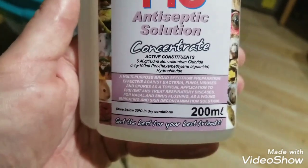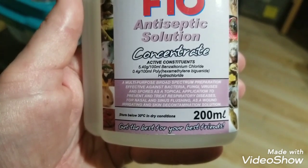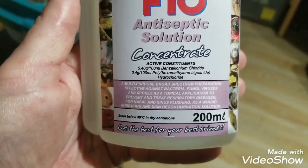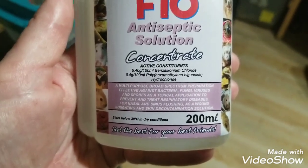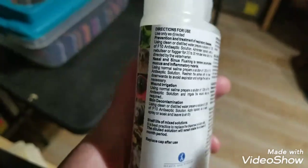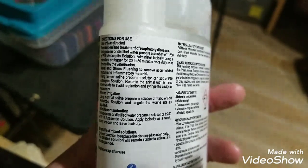And you can see on here, it's very specific to what you're going to use it for. It's also good for birds, for flushing nasal cavities, as well as wound irrigation, just skin cleaning. And then in the back here, the directions are very, very tiny, but it does give you the instructions on this label on what to do for the fogging.